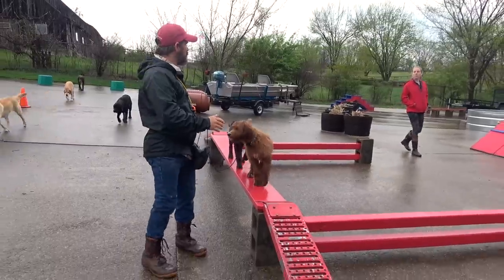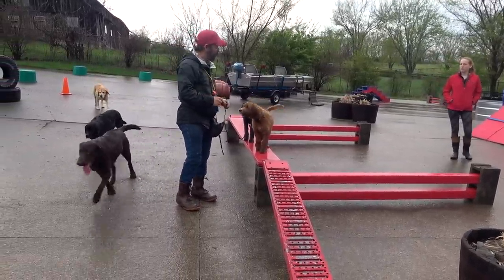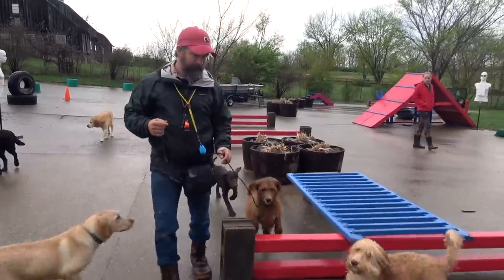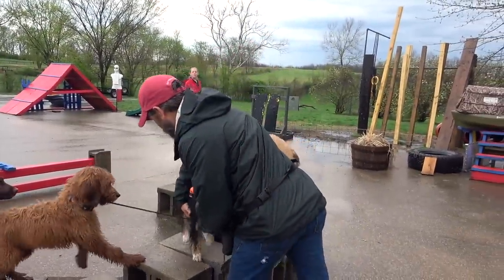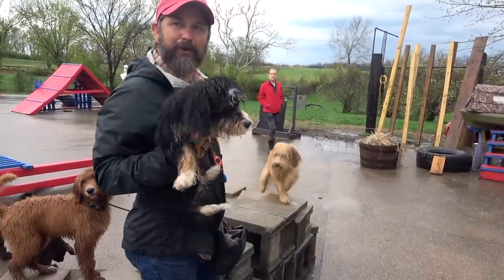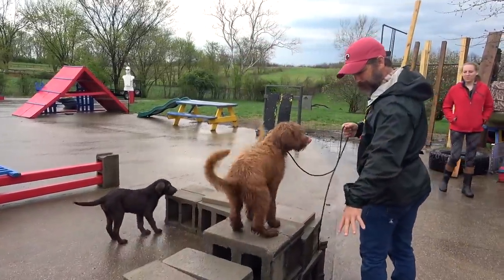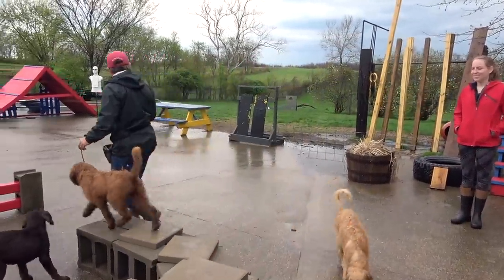Now wait. Now see how I calm down there? I model each segment of this behavior that I want. Easy. Very nice. Up, up. Oh my gosh. And if you do it right, look at this. It's a mini Bernedoodle. It's pretty awesome. I'm doodled out. Look, I got a mini Bernedoodle. I got a goldendoodle. I got a Labradoodle. But I'm gonna do it one more time so you can see.